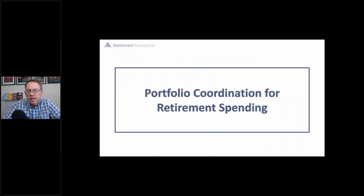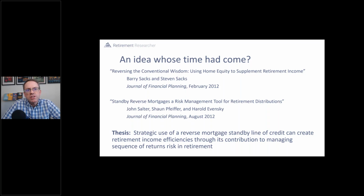Okay, so we will look at a case for the portfolio coordination because that's the most famous example. And then other cases, I go into detail in the reverse mortgage book if you want to dive into this with other examples as well. But this is where most of the research is focused.